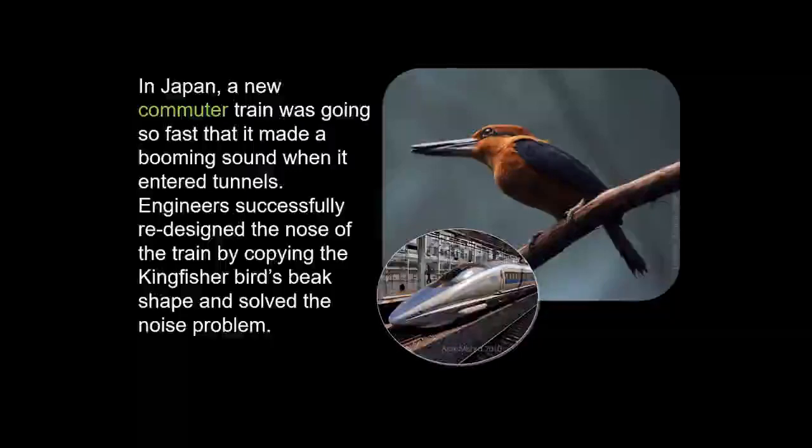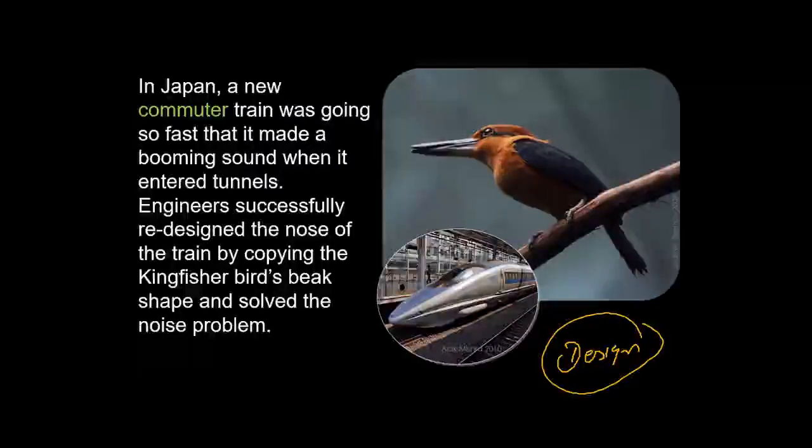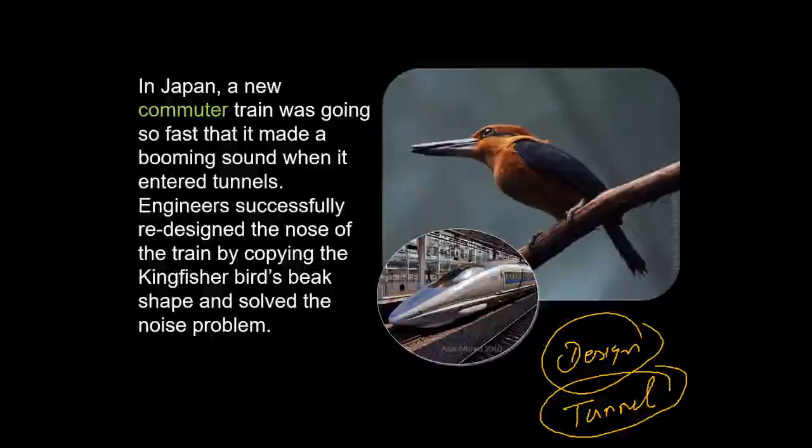Next one is another example. In Japan, sometime before they introduced the actual bullet train, the speed train, while they developed this particular design, they found a huge problem. Whenever this particular train approaches a tunnel, they faced a peculiar kind of sound. They faced this as a huge problem because the passengers could not bear that whistling sound while seated inside the train.